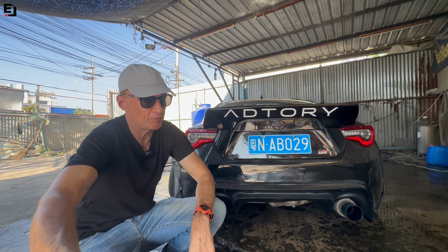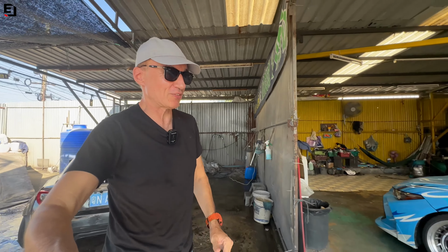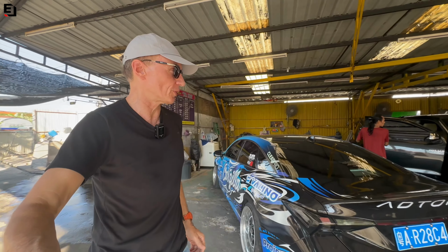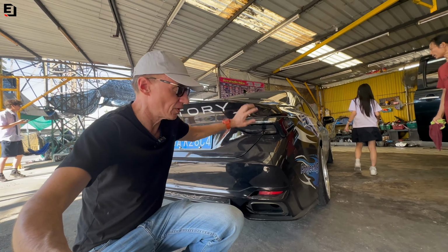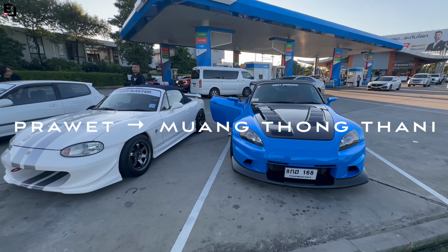Last stop before heading to Tofuya is the car wash. Polish these things up. It's been a long drive from China. Well, I think they probably had a wash or two on the way, but it's time to get them cleaned. 150 baht per car. Can't complain at that. Polish them up and into the show. So we're going to meet them there. That'll be the next stop.